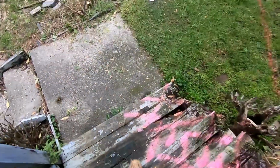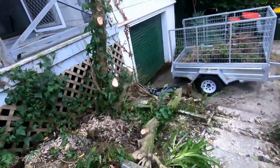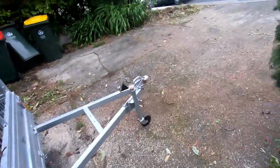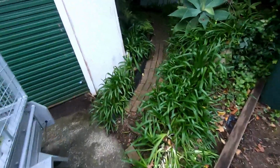Went through the steps first thing in the morning. Full trailer load of green waste to the tip, and got a surveyor in to find our boundary, which sort of sits right down on this piece of timber here along this fence line. These are the two that have to come down.